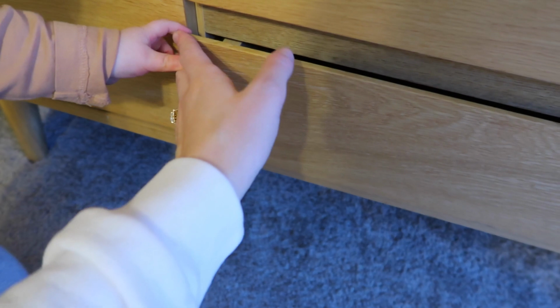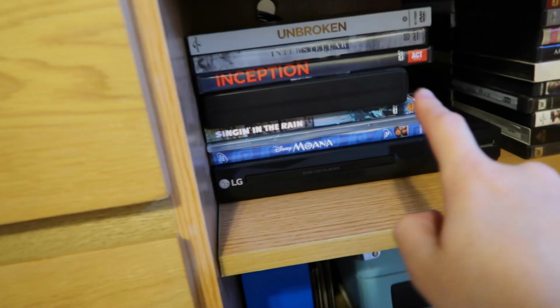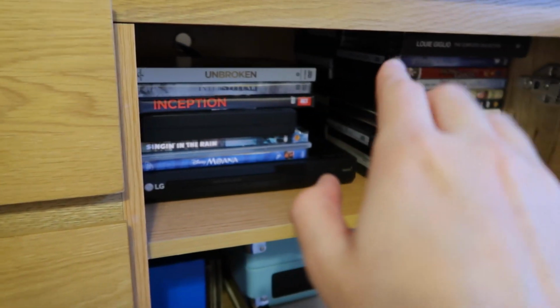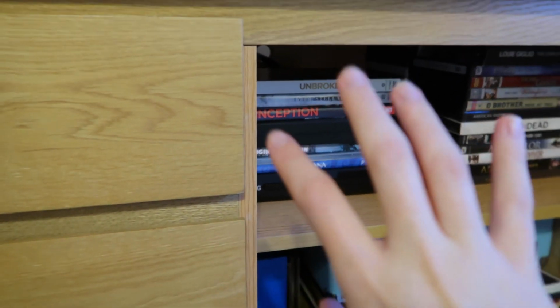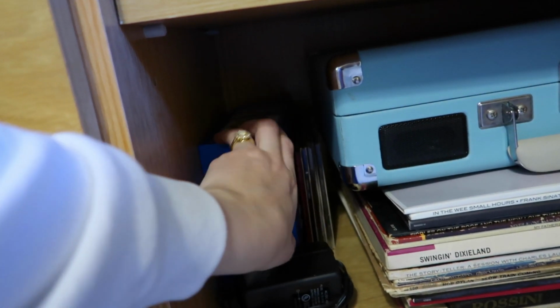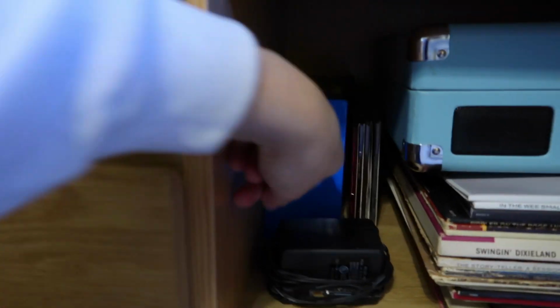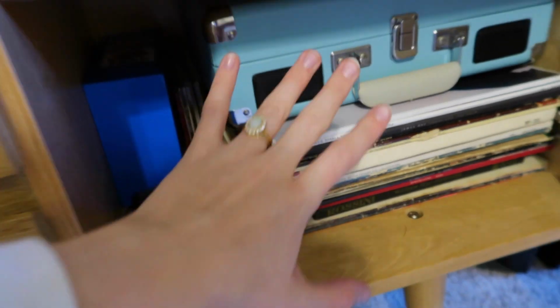Watch your fingers. There we go. And then up here we have our DVD player that's plugged in, and all of our movies. We have more like back there. These were taking up a whole area too, and I just stacked them differently to where it made more sense. We have the Seinfeld series on DVD, so that's what this is. This plug goes to my record player. These are all my records.